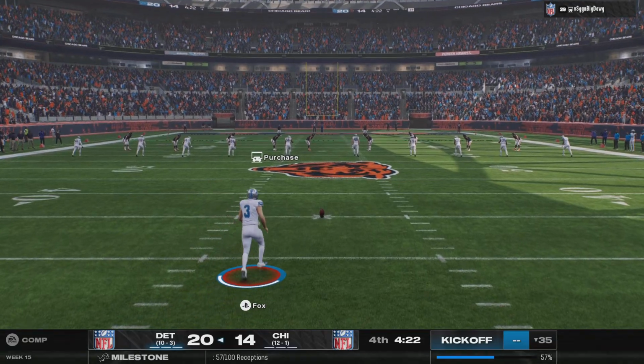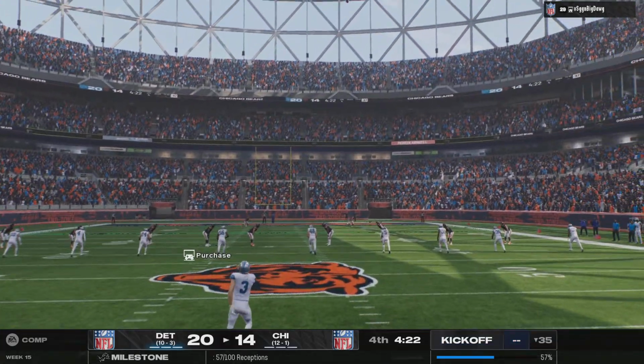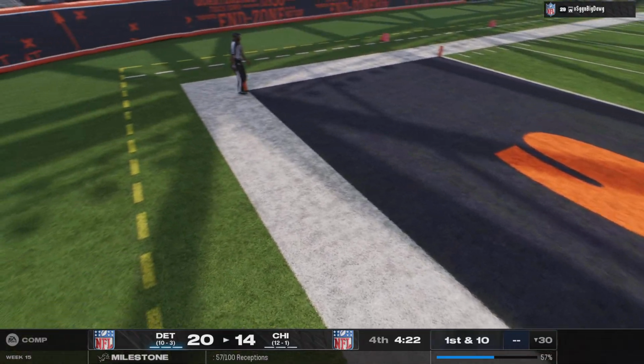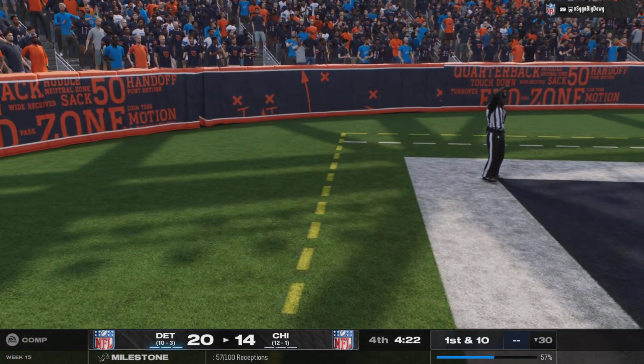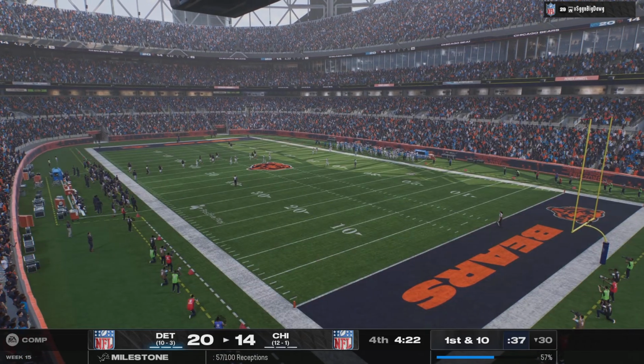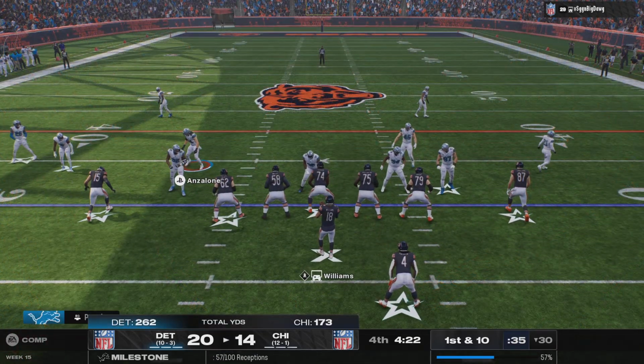So now playing with the lead after that fourth quarter touchdown, time to kick it back the other way. This one is fielded in the end zone, but he will not bring it out. It's a touchback, and this drive will begin at the 30-yard line.